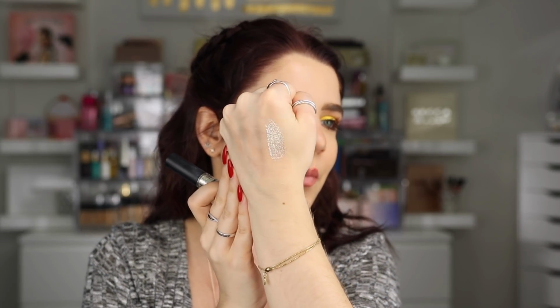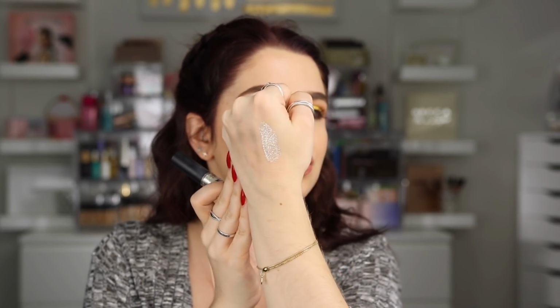They're very, very pigmented. There are quite a few different shades in these, but this one is my favorite out of all of them. I just love this shade. It just is like the perfect gold, but it has some hints of purple and pink in there. It's just so, so beautiful on the eyes. I've been recommending this one like crazy because it's so good.